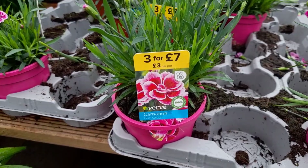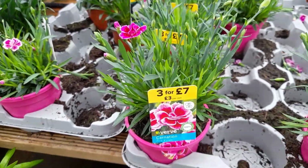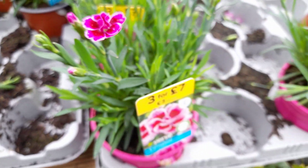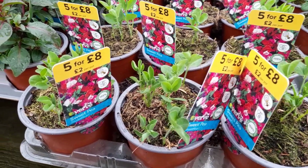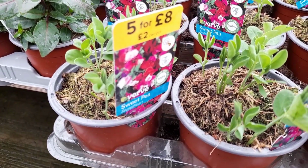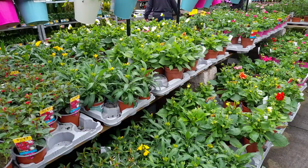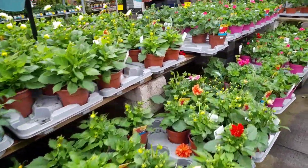And what is that? A carnation for £3 a pot. I like the pink pots. They're quite easily reusable as well. And sweet peas were £2 a pot. But I think most of us gardeners, we've done our own sweet peas.